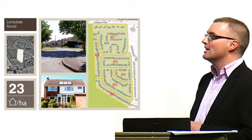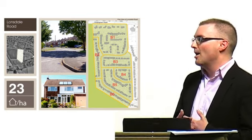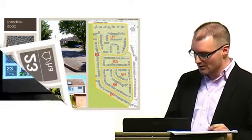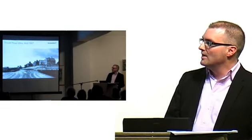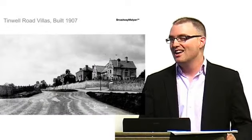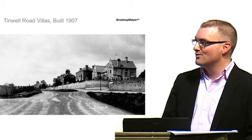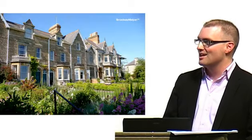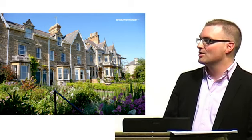And typologically here, we're dealing primarily with duplexes and detached properties. So it's a different bit of fabric here. And finally, another example that I really love. This is an approach to the town from the south, and these are Tinwell Villas from 1907. Feels a bit naked at the moment without the vegetation. But in a contemporary shot, just gorgeous on a summer's day.